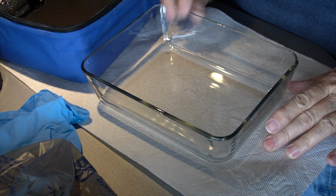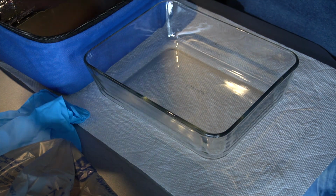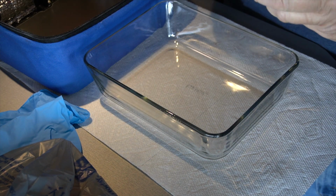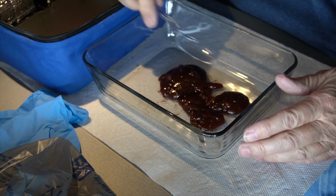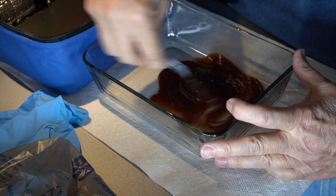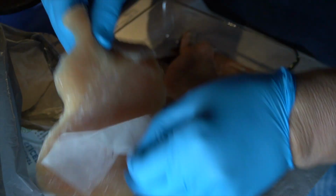That fits perfectly inside the Hot Logic Mini here. So I'm just going to put some barbecue sauce in the bottom. Alright, so we got our barbecue sauce in the bottom. I'll just spread that out a little bit. Yeah, I put on some gloves here to handle the chicken. Oh, they're kind of frozen.